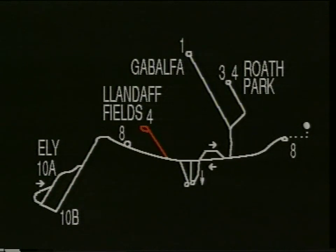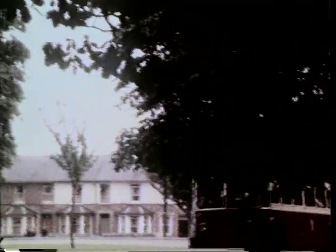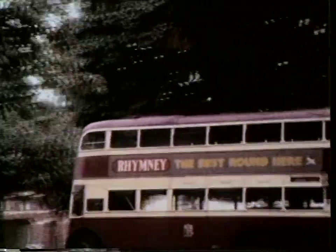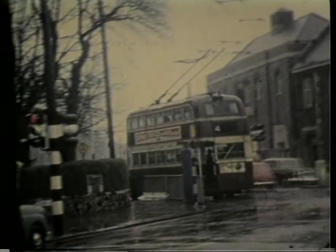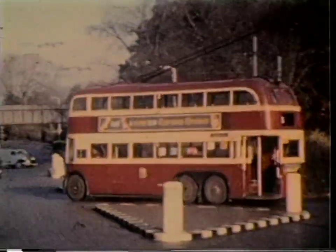As Llandaff Fields was now served by just one trolleybus route, it was decided to replace the 4 as and from the 18th of September 1966. This attractive turning circle had been built on private ground. Following the abandonment, the redundant wiring at the junction with Cowbridge Road would be swiftly removed. Linking two parks, Llandaff and Roath, the 4.5 mile 4 was another of the cross-town routes introduced in 1951.